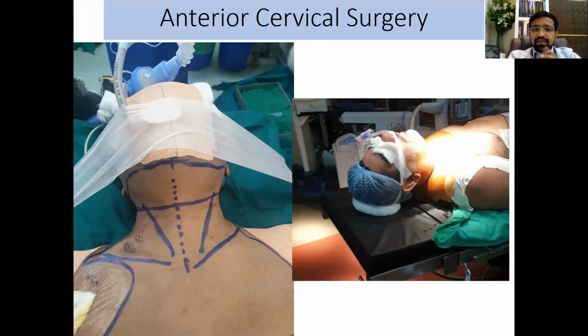In an anterior cervical surgery, you want the patient to be raised above the table so that the C-arm images can be seen properly. So you add a head ring under the head, bolsters in between the scapulae. You strap the shoulders down so that they don't obstruct your C-arm images, and you want to give slight extension at the chin so that the skin is stretched out and your access becomes easier.